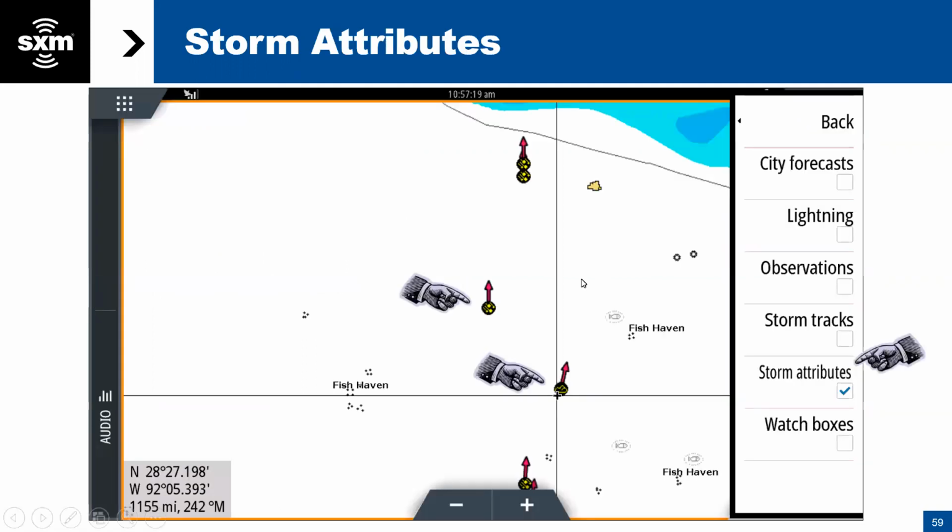There are also other symbols that you can bring up on screen. We call these storm attributes. And these are identifiers of each of small cells within a larger storm system. So this screenshot was taken just off New Orleans, the same picture we were looking at a minute ago. These were smaller cells that were within that big storm system we were looking at where the lightning was. And here we have one that's giving us a symbol for hail and one for clouds.